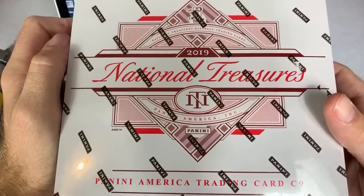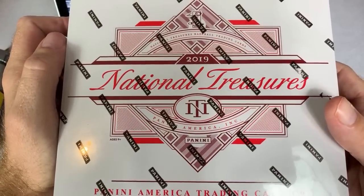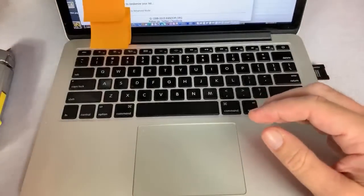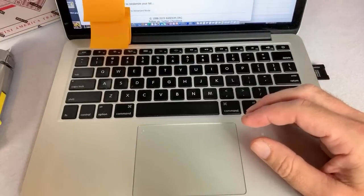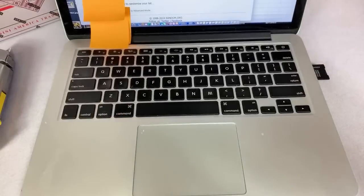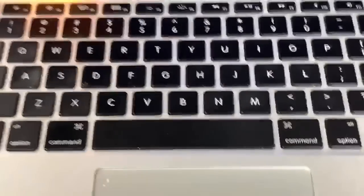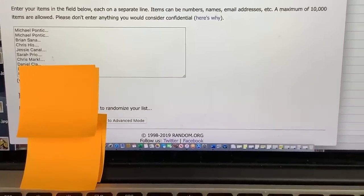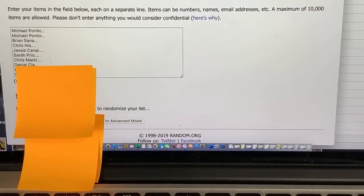Tonight we are opening up 3 cases of 2019 Panini National Treasures. While people come into the room, we're going to start by randomizing all of the spots so the people that bought into this break will know where they fall in this break. So let me zoom in on the computer. We'll get this done right away. It won't take that long. Just a quick randomization here.